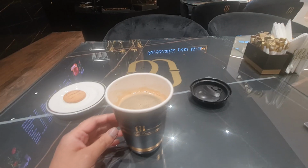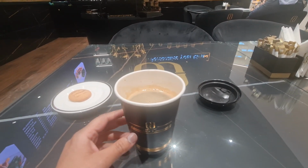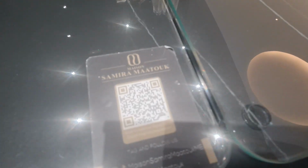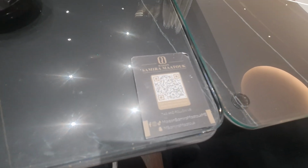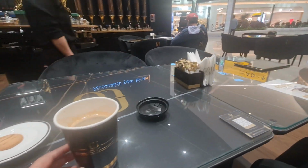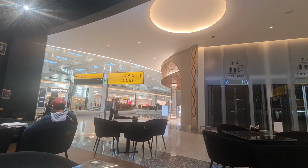So if you're coming to the Zayed International Airport, you must try this place, which is here, a must try coffee place. Alright, so this is on the 4th floor, and this is the way.